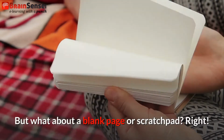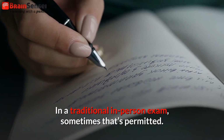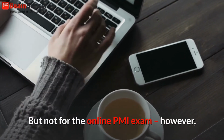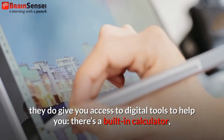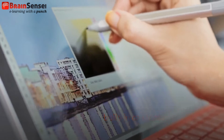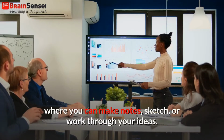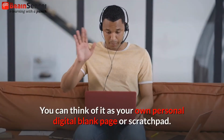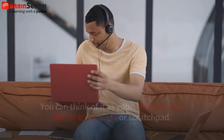Exam logistics. No writing instruments? But what about a blank page or scratch pad? Right! In a traditional in-person exam, sometimes that's permitted, but not for the online PMI exam. However, they do give you access to digital tools to help you. There's a built-in calculator to help you get the numbers right, and a built-in whiteboard where you can make notes, sketch, or work through your ideas. You can think of it as your own personal digital blank page or scratch pad.